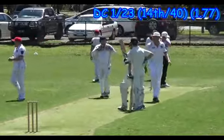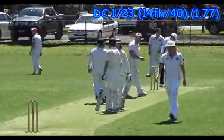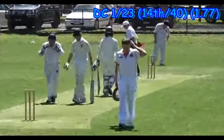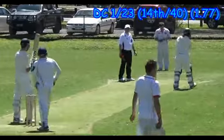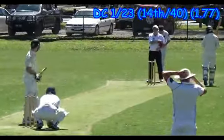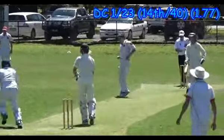So, we're coming into the 14th over now. The score is 1-23. The run rate is still significantly less than 2 runs per over. At least it was better than what it was about 10 minutes ago, where it was barely 1 run an over, but still not yet 2 runs an over as he comes into bowl. And, dot ball.